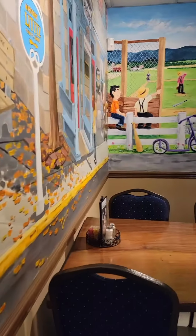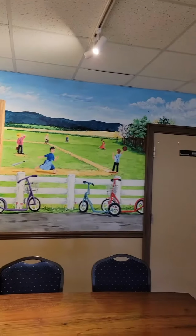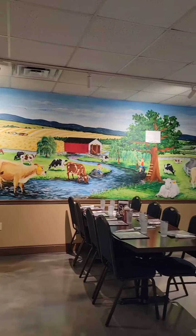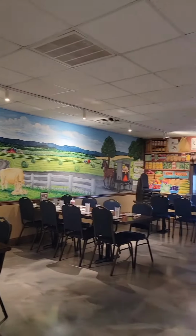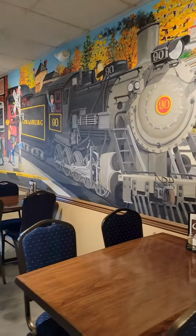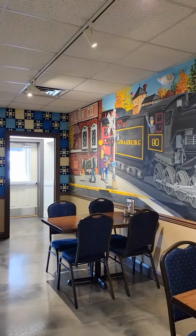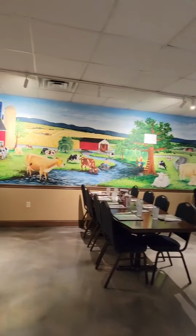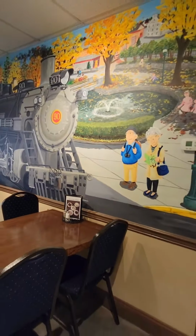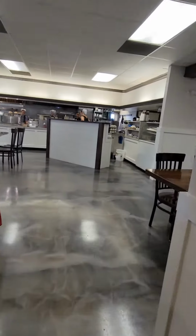And here's the one room, guys. Look at that artwork. Very cool. Looks like you're right here in the middle of the Amish. Very cool. And there's the Strasbourg train too, guys. Very cool. Very, very cool, guys. Very nice.